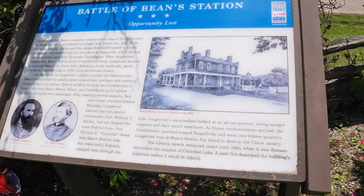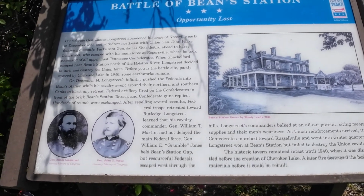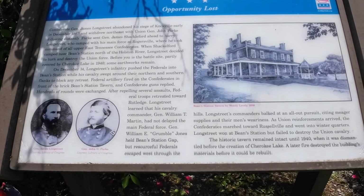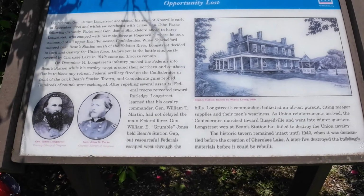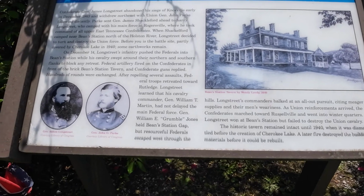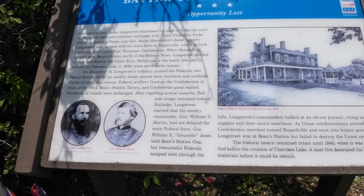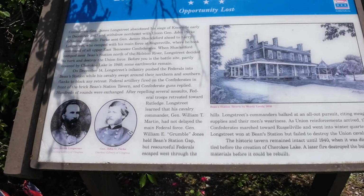We have the Battle of Bean Station. It says Confederate General James Longstreet abandoned his siege of Knoxville early in December 1863 and withdrew northwest with Union General John Parke following distantly. Parke sent General James Shackelford ahead to harry Longstreet, who camped with his main force at Rogersville, where he took command of all upper East Tennessee Confederates. When Shackelford camped near Bean Station north of the Holston River, Longstreet decided to turn and destroy the Union force. Before you is the battle site, partly covered by Cherokee Lake in 1940. Some earthworks remain. On December 14th, Longstreet's infantry pushed the Federals into Bean Station, while his cavalry swept around their northern and southern flanks to block any retreat.